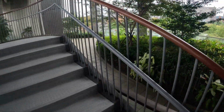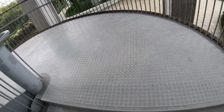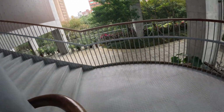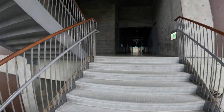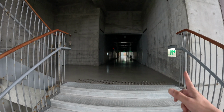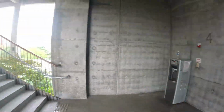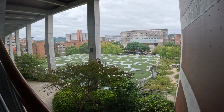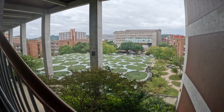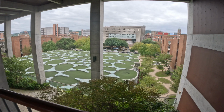So again, steel railing with some steel detailing. This is rubber. The flooring is made of rubber. So it's really hard wearing, and probably these are the classrooms. Honestly, it feels a little sketchy. It's a bit dark. And that is the Toyo Library. Interesting rooftop.